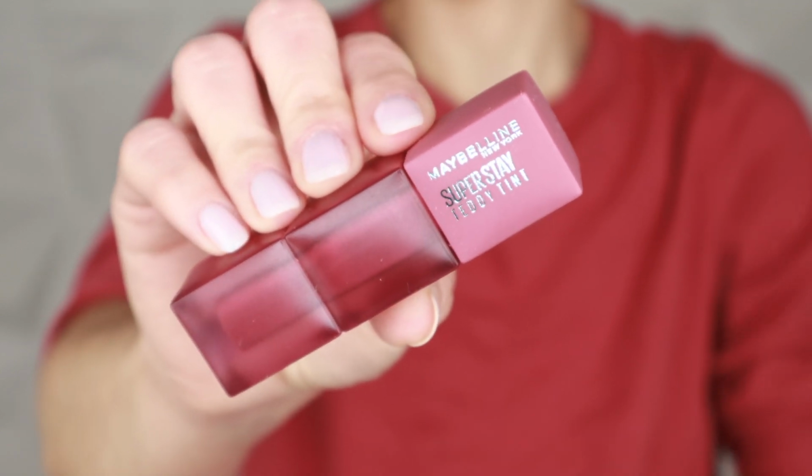And I guess that teddy bear tint name is pretty accurate because when you look at the pictures and some videos that Maybelline has posted on their Instagram page, they have a cute little teddy bear that they use as part of the campaign for these. And it just looks like a fluffy, soft look to it, and that's exactly what you get when you apply these.